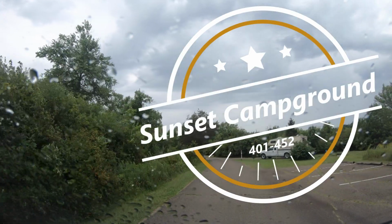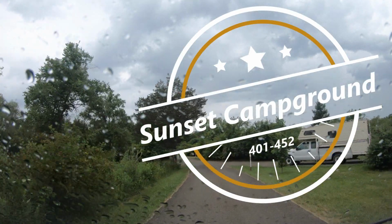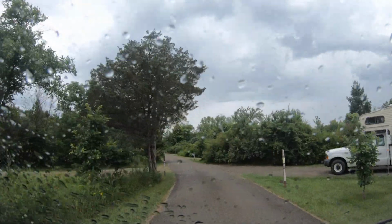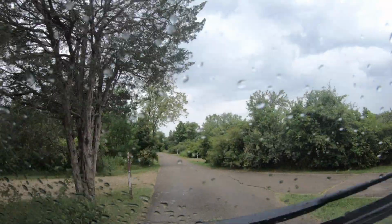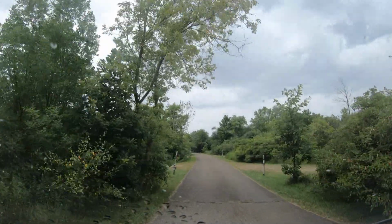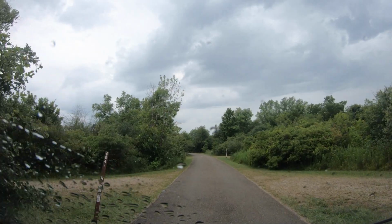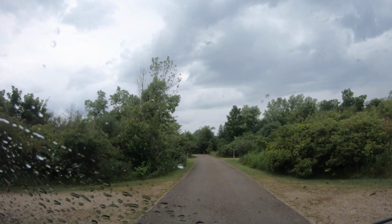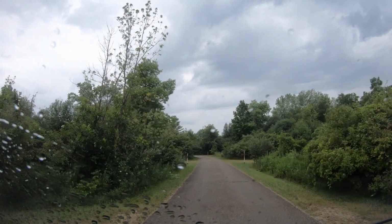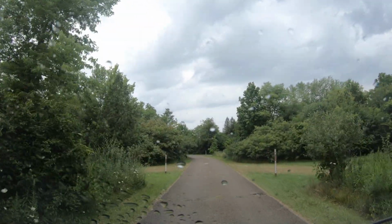First site is pretty exposed, 401. 402 on my left, a little more exposed as well. 403 on my right. So there, 404 on my left. There's cover between the sites, but they're not overly wooded. If you had solar panels on your roof, they would be useful.